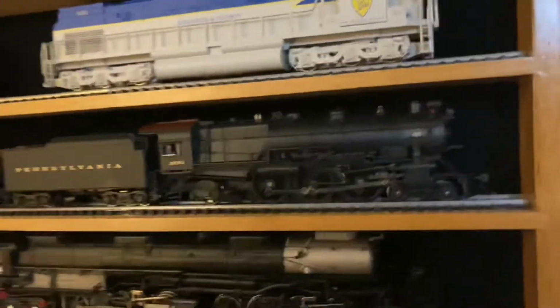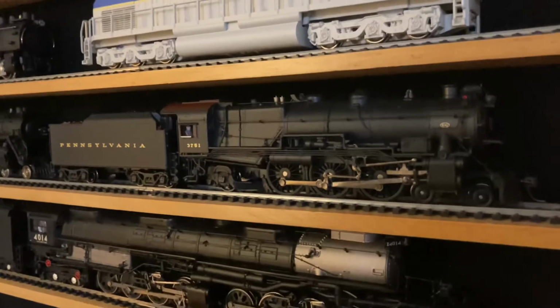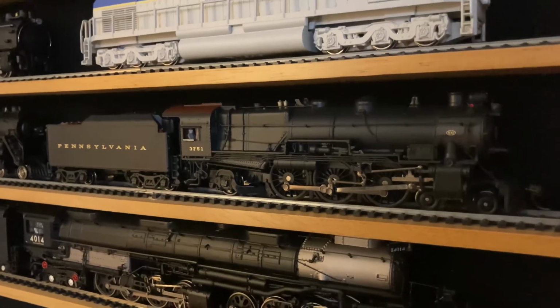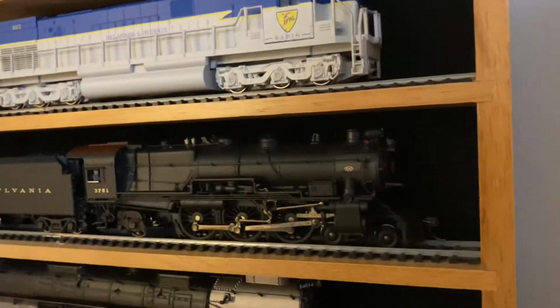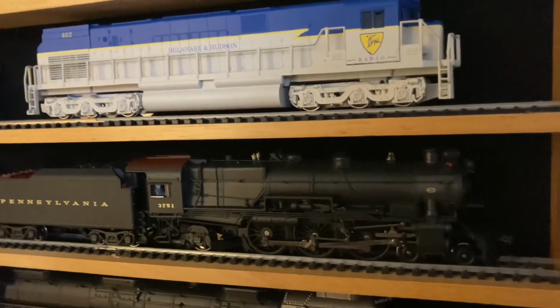So this is a more recent purchase, probably my most recent locomotive. This is a Pennsylvania Railroad K4s from Broadway Limited as well. This is the Paragon series, not the Paragon Platinum, which is where you normally see these guys. This is just a straight up Paragon, and it's a die-cast metal locomotive. I got it used for $125, which is hard to beat for one of these things.